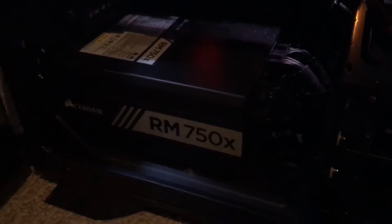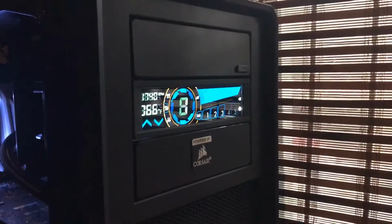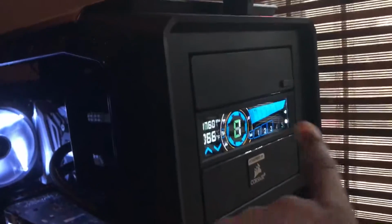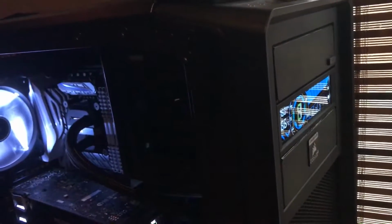This is a fully modular power supply, the Corsair RM750X. I think it's a good power supply. It works just fine. It's a gold-rated power supply as well. And then I really don't like controlling my fan settings from the system itself. I can, but I do have the NZXT fan controller as well that I can just touch in the front. So if I want to change my fan settings, I can easily do that.